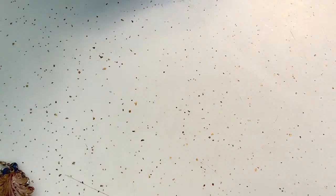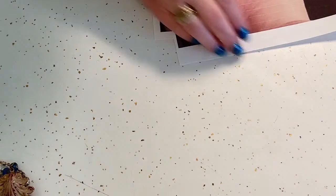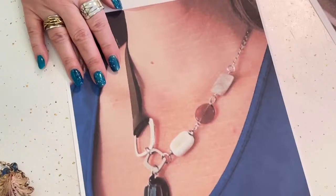Something that's a little off kilter. Or it could be opposites. Could be off kilter. Could be one thing on one side and one thing on the other side. Shorter, longer. So, for example, here is a picture of an asymmetrical necklace.